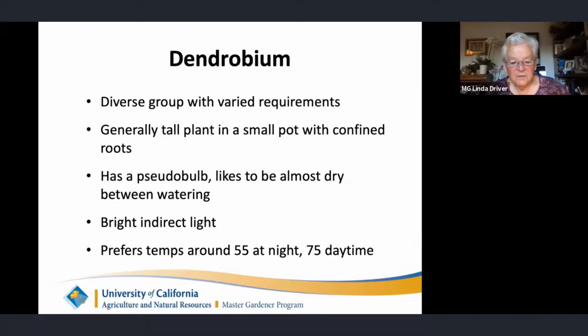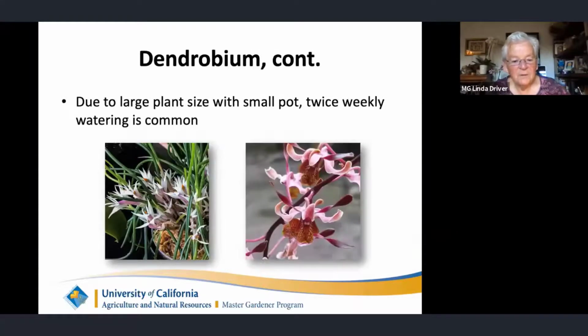Dendrobiums, there's a lot of different kinds of dendrobiums. I had a lot of them at different times, and you start getting the fancy different shapes, and they're really neat.